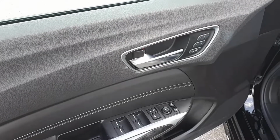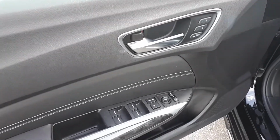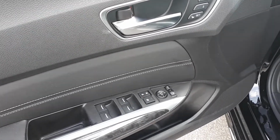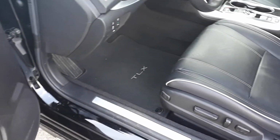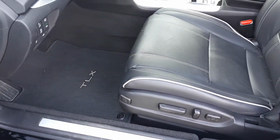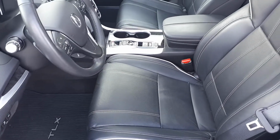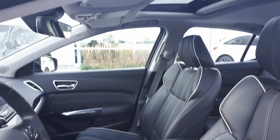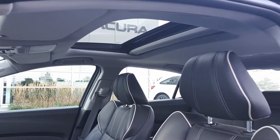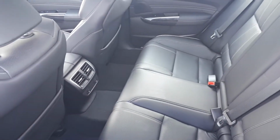Starting with the driver's side door, we can see this vehicle has memory seat functions for 2 different drivers, power mirrors, locks, and all automatic windows. We have the power seating and lumbar support, full leather interior, sunroof up top, 5-passenger seating, and heated seats in the back.